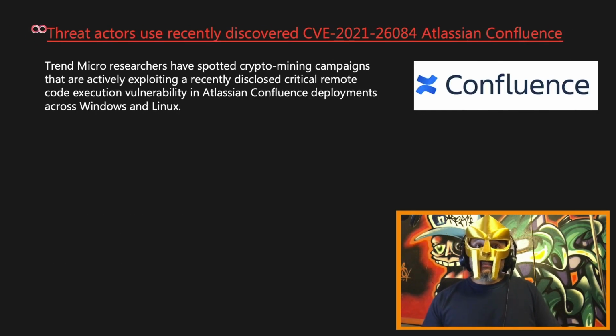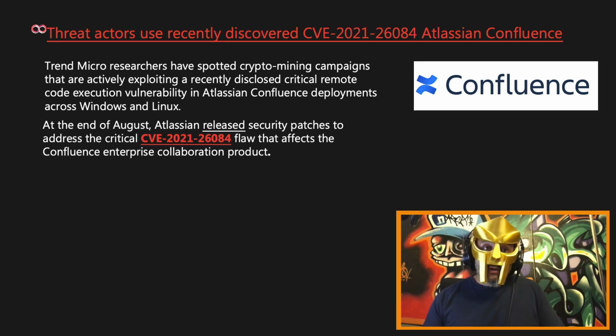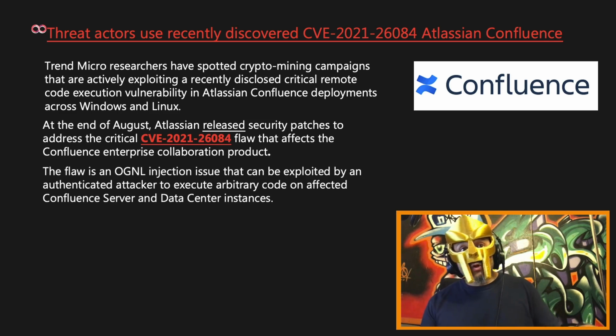Trend Micro researchers have spotted crypto mining campaigns that are actively exploiting a recently disclosed critical remote code execution vulnerability in Atlassian Confluence deployments across Windows and Linux. At the end of August, Atlassian released security patches to address the critical CVE-2021-26084 flaw that affects the Confluence Enterprise Collaboration product. The flaw is an OGNL injection issue that can be exploited by an authenticated attacker to execute arbitrary code on affected Confluence server and data center instances.